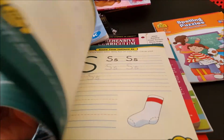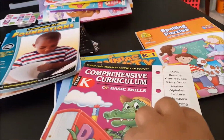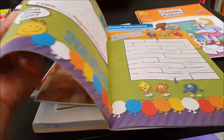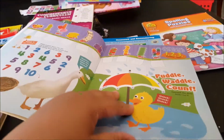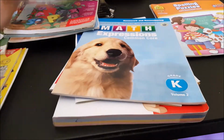We're going to hold on to that as well. Comprehensive curriculum for kindergarten. I'm going to hold on to this as well. Brain activities. I don't even know what this is. She's done some of it, it looks like. What level is this? Kindergarten to 1. I think I'll keep it and I'll just take a good look at it.